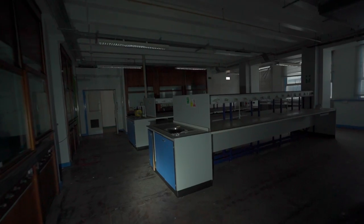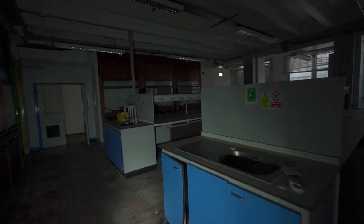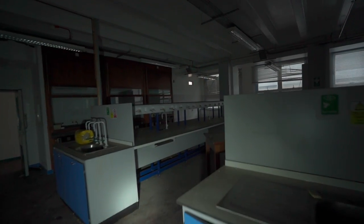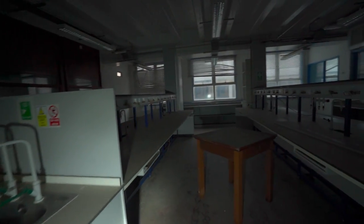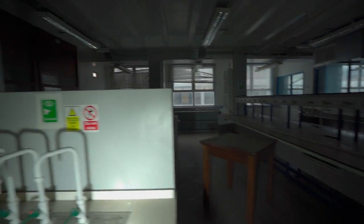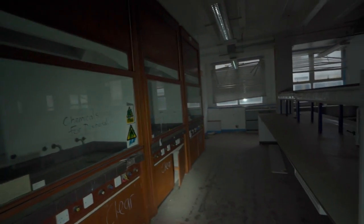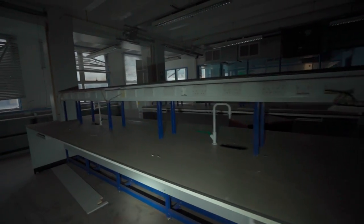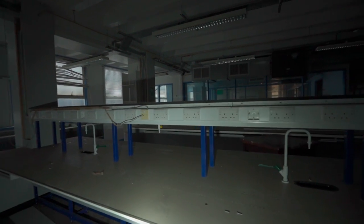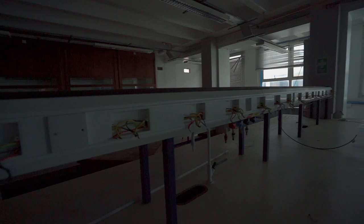Okay, this is cool. Really, really dated wooden floor buckling. And the chambers around the room are that dark wood too. It's just the middle benches that look more modern. Really interesting though. I can see there's another one the other way. Huge space for labs.